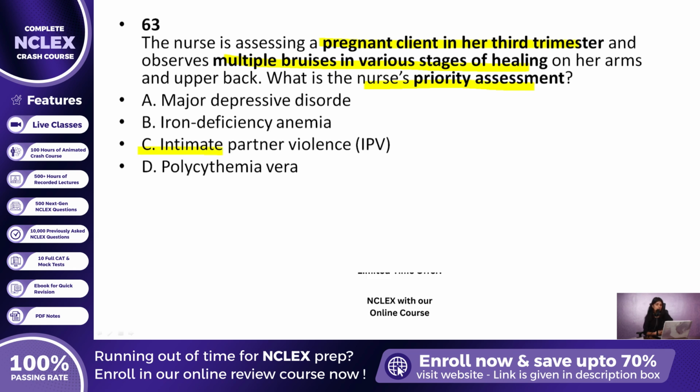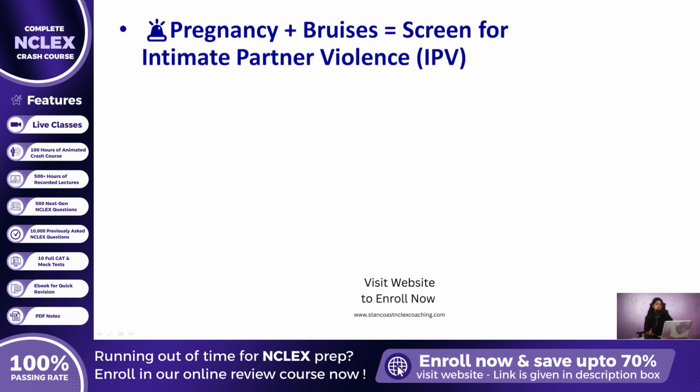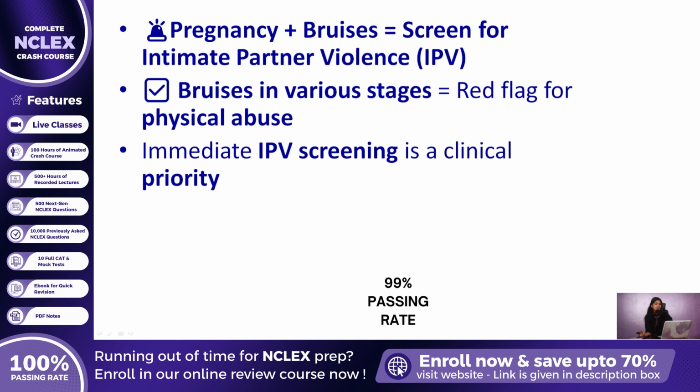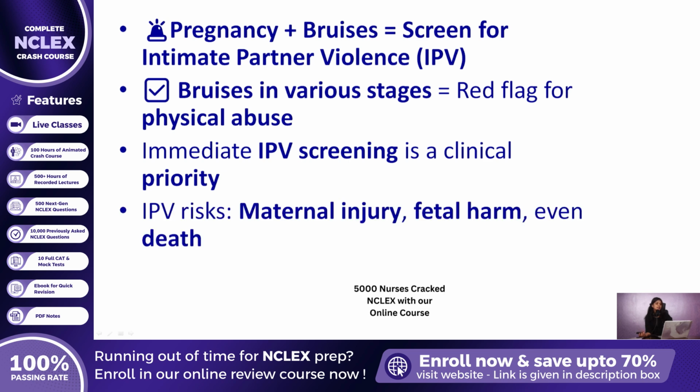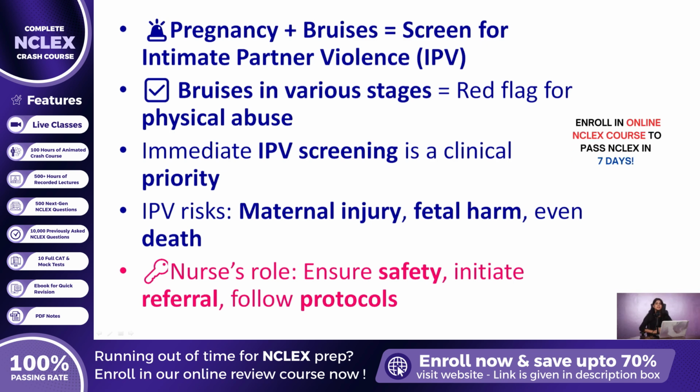Intimate partner violence. Here is the rationale. This question reinforces the same clinical priority. Multiple bruises in varying stages of healing during pregnancy are a classic sign of physical abuse. The nurse must screen for IPV immediately. IPV can lead to poor maternal outcomes, fetal harm, and even death. This assessment cannot be delayed or ignored. Ensuring client safety, making appropriate referrals, and following institutional protocols is the highest priority. Let's move to question number 64.